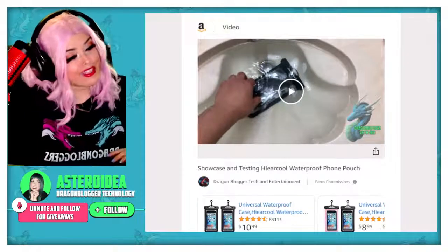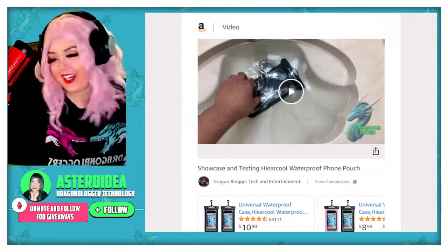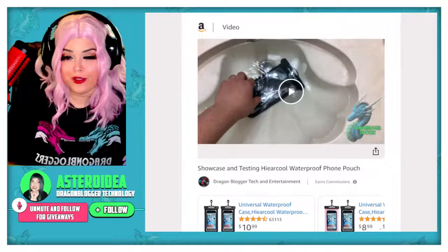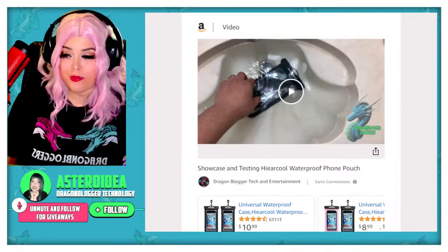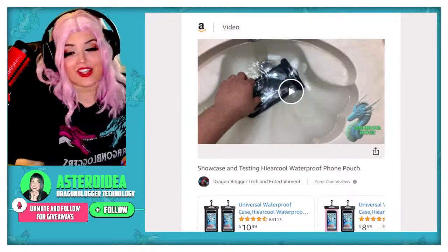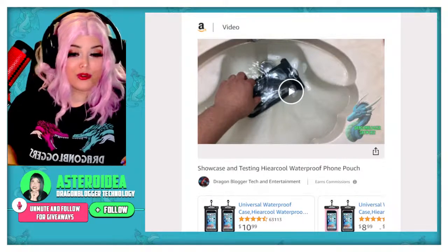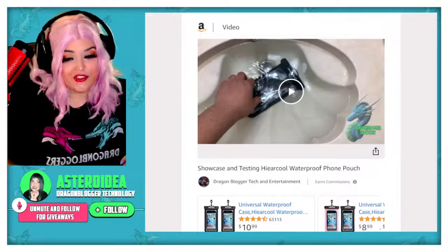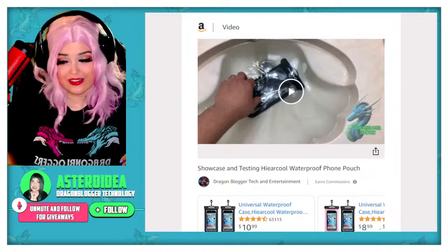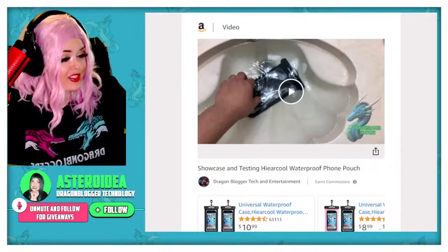And speaking of traveling and fun things this summer season, the next item on the carousel is the Hiera Cool Phone Pouch. And with that, it is a waterproof pouch. It does fit the iPhone 13. So it definitely has a lot of room in there. It has IPX8 certified waterproofing to it. It can go up to 100 feet in water and be okay. And it measures 7 inches tall by 4 inches wide, so it fits an array of different devices.